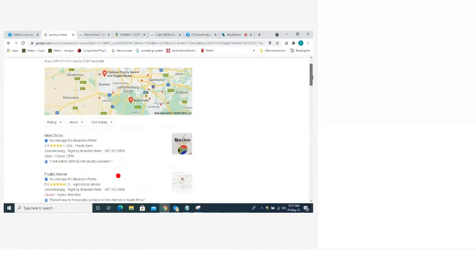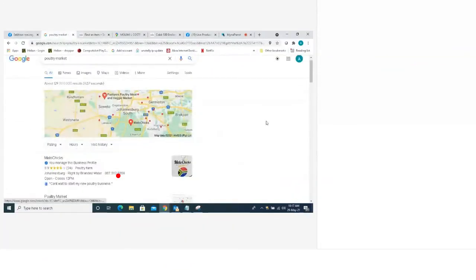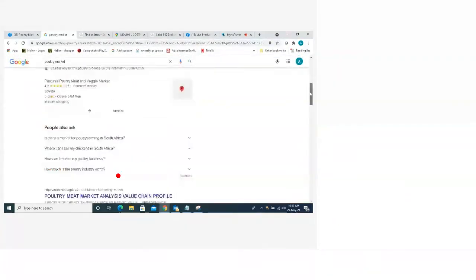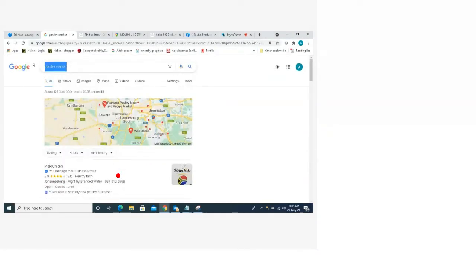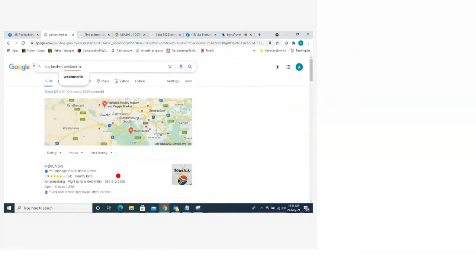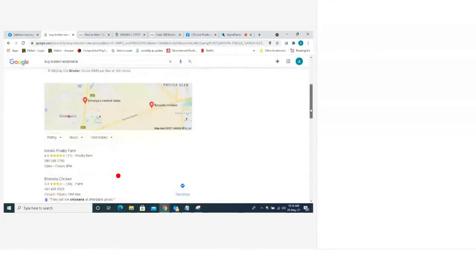That's essentially how the Poultry Market website works. It gives you the ability to submit items and find items. It gives you the ability to index or list your items on Google. As we said, the Poultry Market website is available on Google. It's indexed by Google, and your posts that you submit are normally indexed daily by Google. So essentially, when somebody searches for buy broilers, they eventually will get to the website. Okay, so there you go.